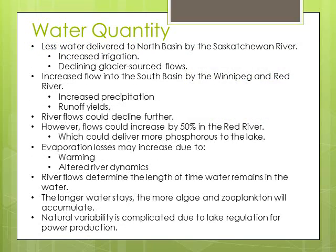River flow monitoring indicates that river flows to Lake Winnipeg have changed substantially over the last several decades. Relatively less water is now delivered to the North Basin by the Saskatchewan River because of the increased irrigation. Increased precipitation and runoff yields in the Winnipeg and Red River catchment area have resulted in increased flows into the South Basin.